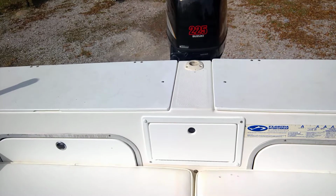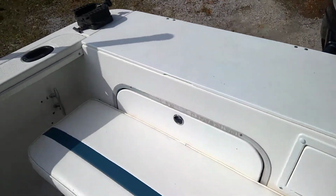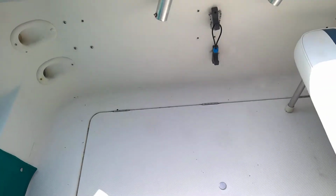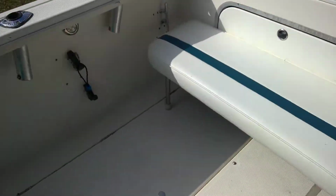We have a 2-drawer tackle locker, 2 extremely large live wells, or fish boxes, if you will, one on this side and one on that side. There is a live well right here.